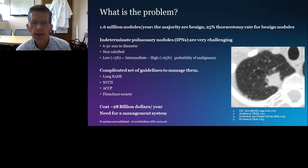The nodules that we worry about are those that are 6 to 30 millimeters in diameter, that are non-calcified, and we can bring them into different risk groups. If you have a tiny nodule that's really smooth, it's going to be low risk, less than 5%. If you have a big nodule like this one, spiculated, dense, and showing characteristics of high risk, your probability of cancer is very high. The difficult zone is the intermediate zone, and that's the area where we are trying to improve our diagnostics in a non-invasive way. We hope that detailed imaging can help us with this, and we hope that eventually biomarkers will come to the rescue. So this lung cancer nodule is a big problem.